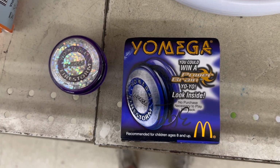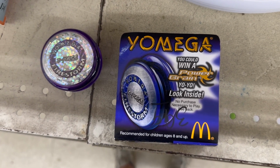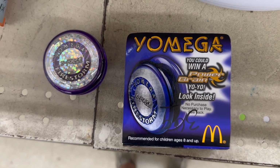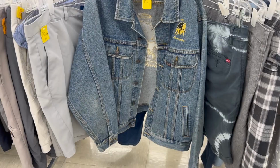Anybody remember when you used to be able to buy yo-yos at McDonald's? Well, here is one. Year 2000 Yomega D-Force. I used to think these were so cool back in the day. I definitely had a few of these. They only go for like 10 to 15 bucks. They're asking 3 here. Probably just gonna get it for the nostalgia, but yeah, pretty cool find.